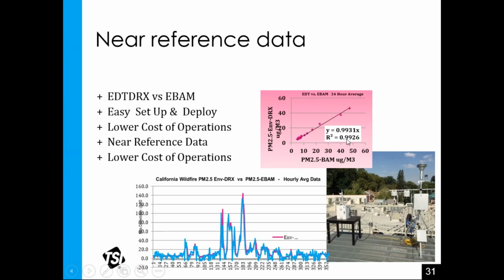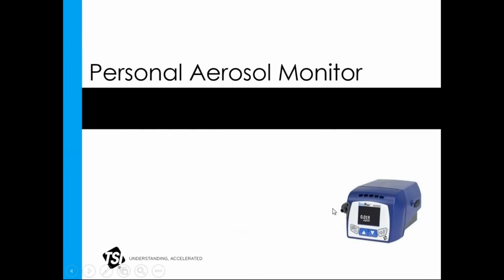The closer the R squared result approaches 1, the stronger the relationship. You can see the pictures here showing our EDT and the EBAM, located side by side. Next, I'm going to discuss in detail personal exposure limits for workplace monitoring.